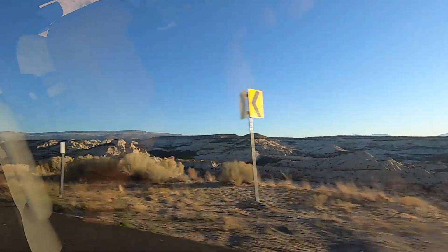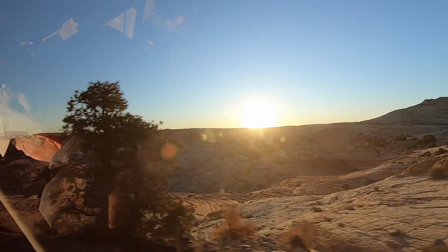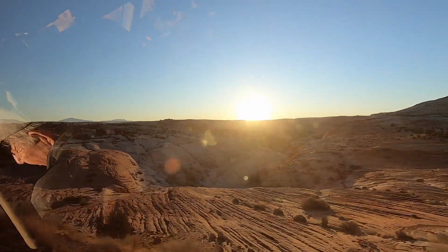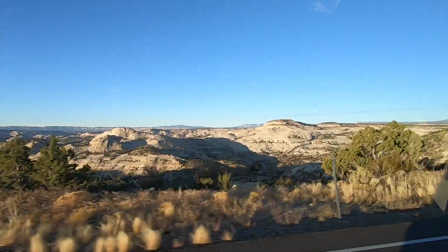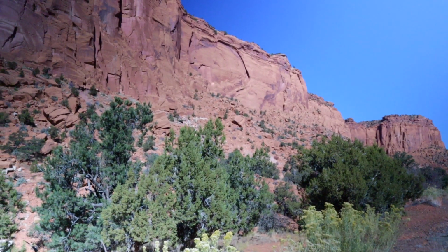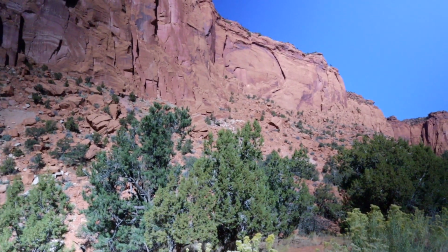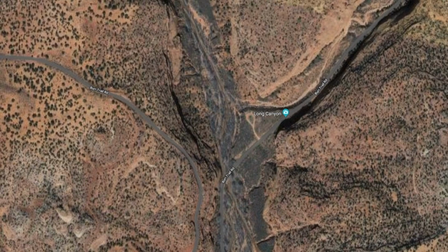Long Canyon was our photographic destination for the better part of the next 2 days. We spent an evening and a morning photographing in Long Canyon, which is along the Burr Trail east of Boulder, Utah, and it's loosely in the area that I call the Escalante region because the whole area is drained by the Escalante River.